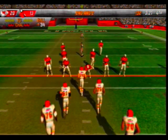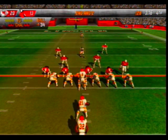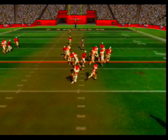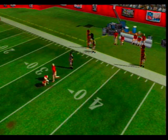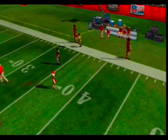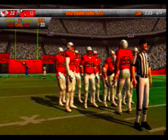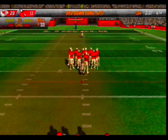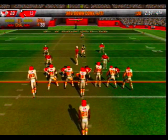Ball on the 34-yard line. A little misdirection. Number 31 is there on the stop at the 33. Alford, with very little help up front, gets maybe a yard or two on the play. Third down play upcoming. They have to get it to the 32.